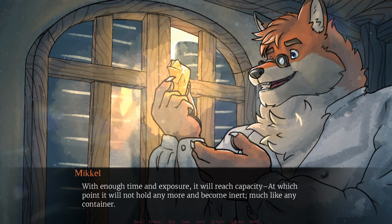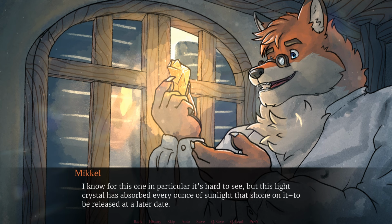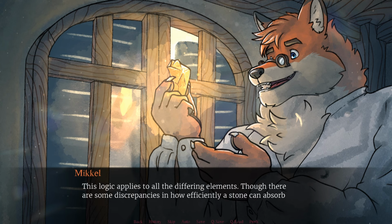With enough time and exposure, it will reach capacity, at which point it will not hold anymore and become inert, much like any container. I know for this one in particular it's hard to see, but this light crystal has absorbed every ounce of sunlight that's shone on it, to be released at a later date. This logic applies to all the differing elements, though there are some discrepancies in how efficiently a stone can absorb its respective element.